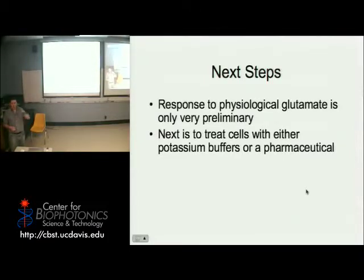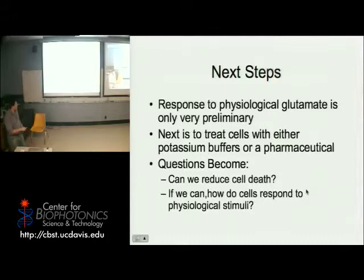So again, that pharmaceutical is going to be working downstream of the mitochondria bursting. It's going to be working downstream of some of the other proteins that are going to be transcribed or not transcribed. And so I can actually compare how two different pharmaceuticals working at two different points in a cell death pathway affect these responses. And then the question will become, can we reduce cell death? And if so, how do these cells respond to physiological stimuli?